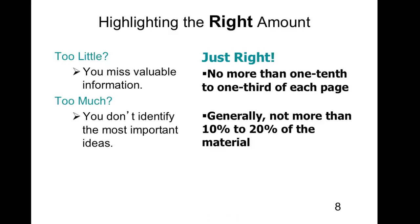So, highlighting the right amount. If you highlight too little, then you really haven't done yourself any favor because you've missed a lot of valuable information. If you highlight just right, no more than 1/10 of a page, or depending on how familiar you are with the subject, up to 1/3.